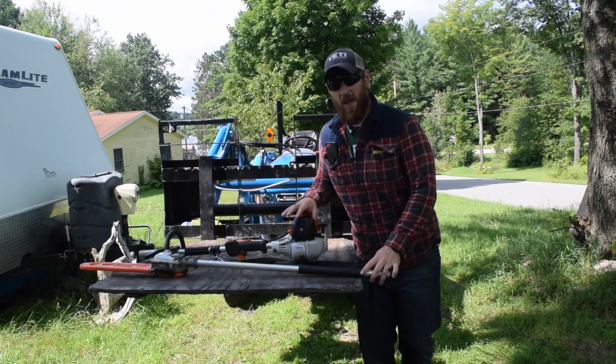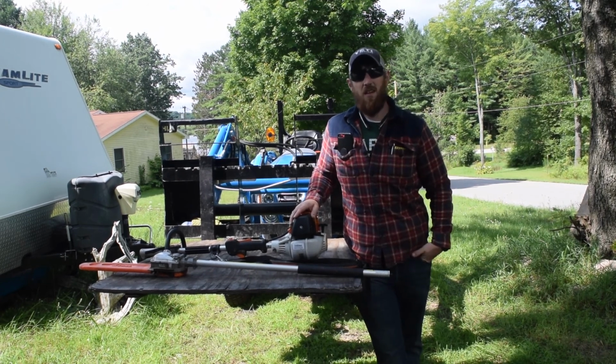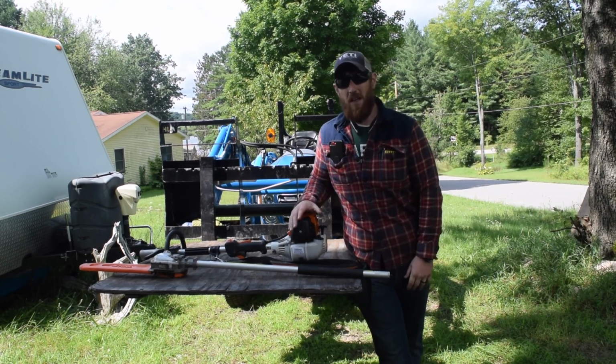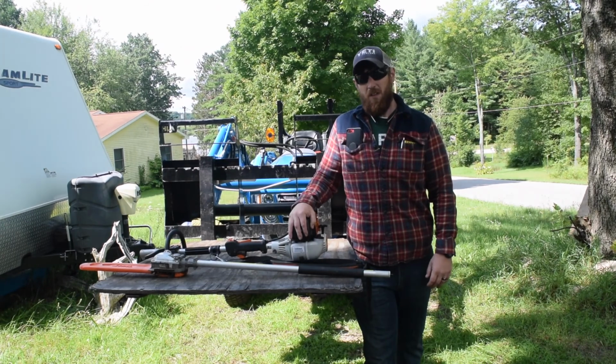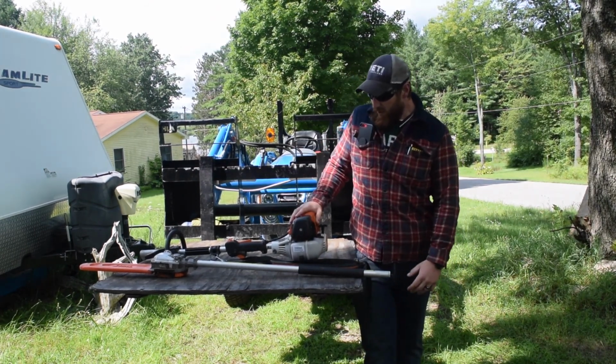Now we're going to get into the chainsaws. First of all, it's a little windy out here. I apologize. Hopefully, we're testing out a new microphone today. I hope it's doing a pretty good job at blocking the wind. I'm going to first start out with the saws that I use the least, and then we're going to move into the saws that I use more or less every day. This is a pole saw.